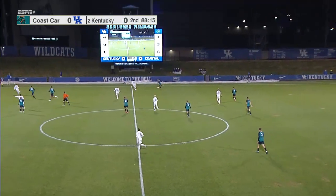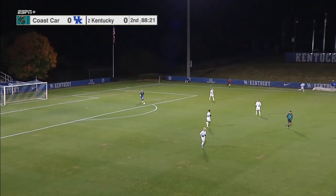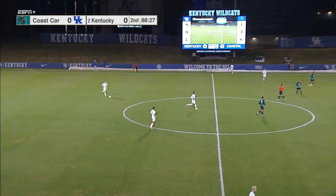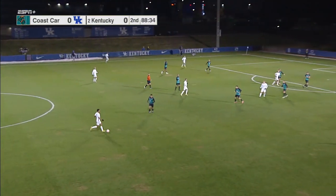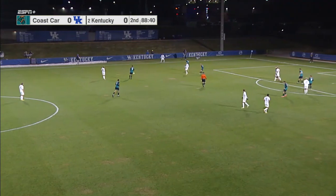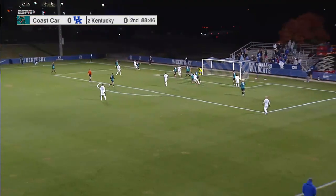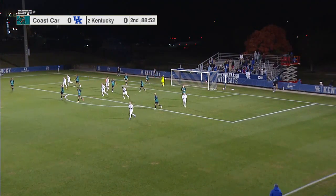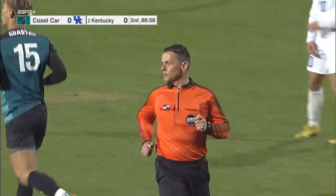Now past the 88th minute. And Moles will quickly try to play it forward. And the Cats trying to see if after 89 minutes of frustration, they can make something happen in the final 60 or so seconds. Corner turned, and that's going to be, referee says, a goal kick and not a corner kick. And that will carry us into the final minute.